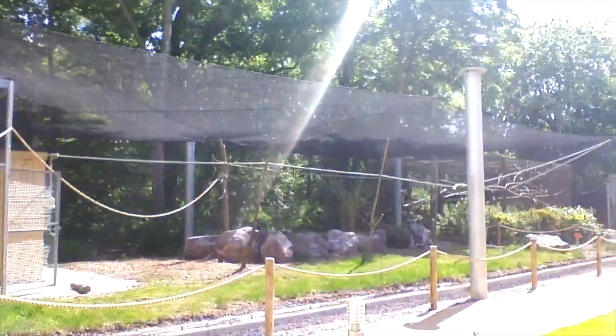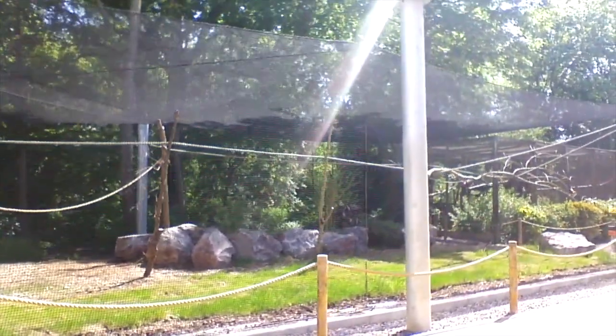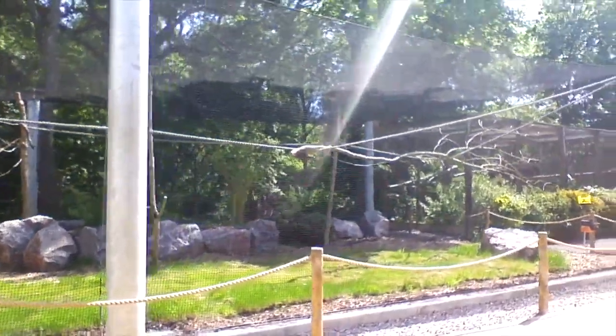The new lemur enclosure, which is not yet complete, offers the lemurs open space so that they're able to move about and maintain social bonds.